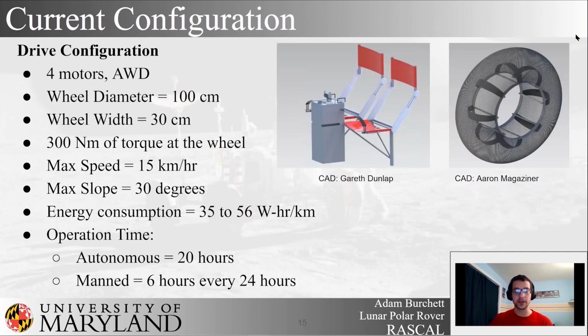The drive configuration includes 4-motor all-wheel drive with a maximum speed of 15 kilometers per hour. It will achieve 300 Newton-meters of torque at the wheel. The rover will consume between 35 and 56 watt-hours per kilometer and will operate for 20 hours in the autonomous mode and 6 hours in the crewed operation.